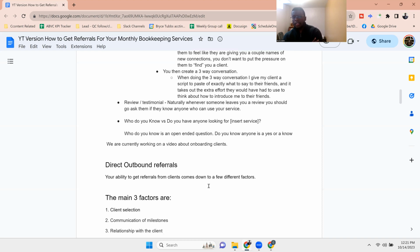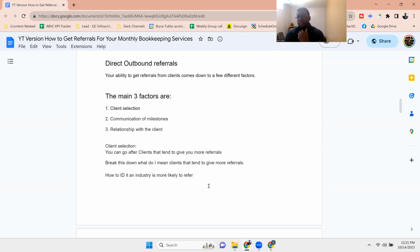So that basically means that the referrals are going directly from client to client, but they're going out. So basically, you're utilizing your different skill sets and different things we're going to talk about in a second to be able to go and actually create referrals for yourself. So your ability to go and get referrals comes down to three main factors.